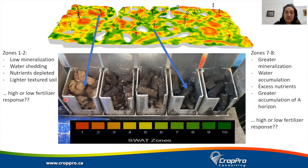that we want achieved. If we move to the opposite end here, so our zone 7, 8 soils, these have greater mineralization, they're water accumulating, they have an excess amount of nutrients, and they have a greater accumulation of A horizon. So would you say these soils are high or low fertilizer response? Well, these soils are actually a low fertilizer response soil, and for the opposite reasons of your zone 1, 2.